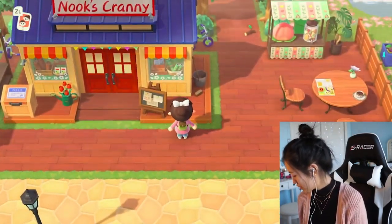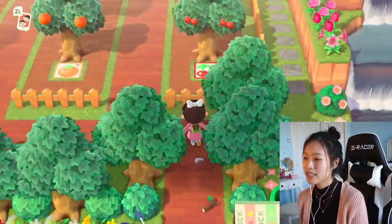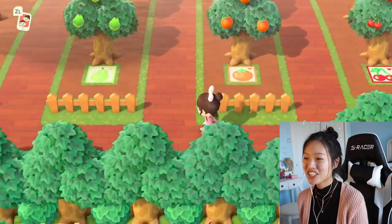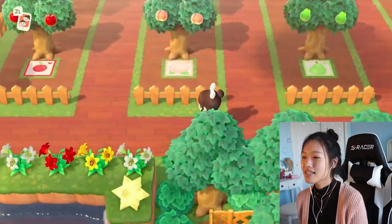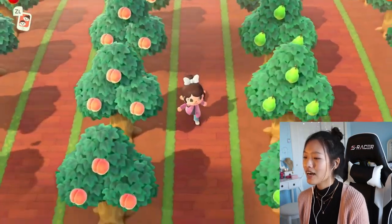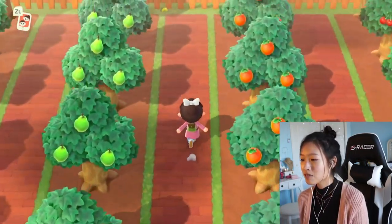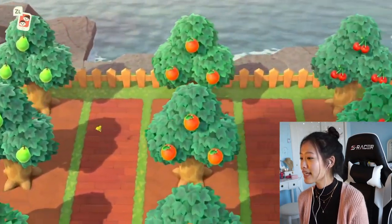But yeah, let me show you up here because this will also be kind of part of Nook's Cranny. But this is my fruit orchard. Wow! So I have large rows of fruit. Each aisle has 6 fruit trees, and I have every single fruit that is offered in Animal Crossing.